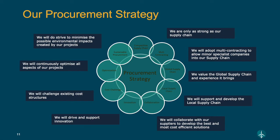So we are only as strong as our supply chain, so having the right people on board is vital when delivering the project. And to do that in the short term, we've adopted a multi-contract approach, which allows suppliers of all sizes and all services to become directly involved in the project from an early stage. This will enable a direct engagement with suppliers, and allows the opportunity for ideas and development to be taken through during the course of the delivery programme of the project.